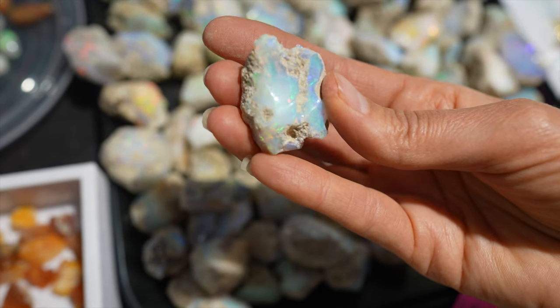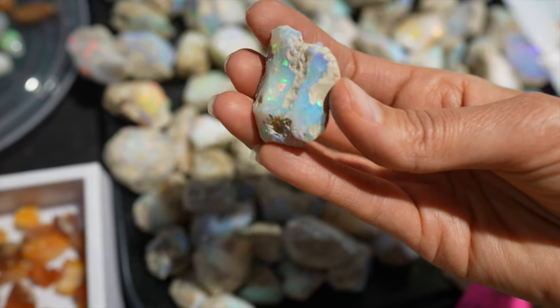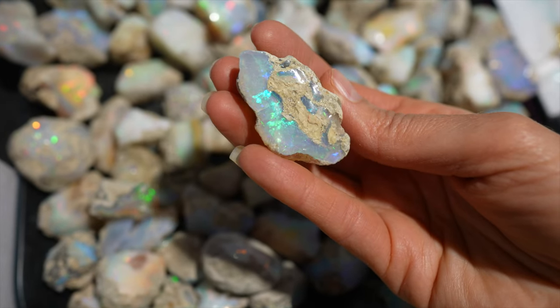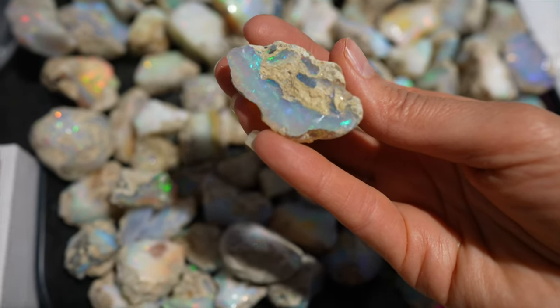Ethiopian opal just glows. It has such beautiful play of color. Oh, look at that. It's a gorgeous piece. So many flashes and rainbows in there.